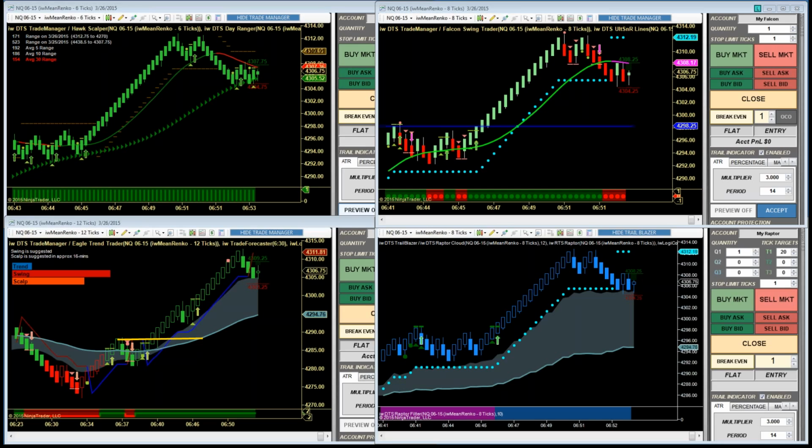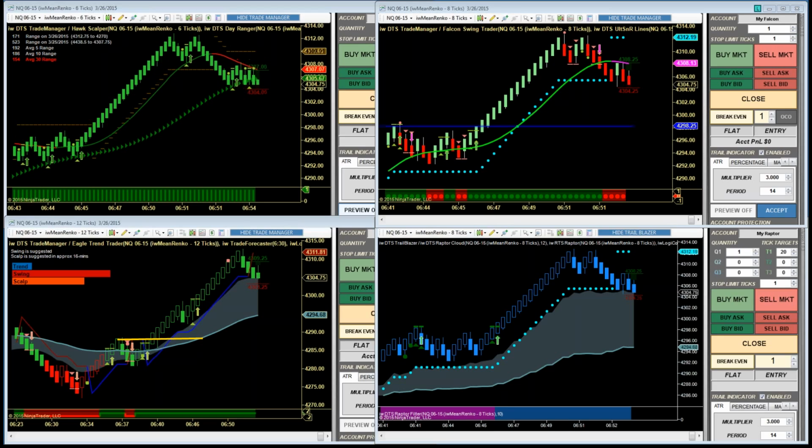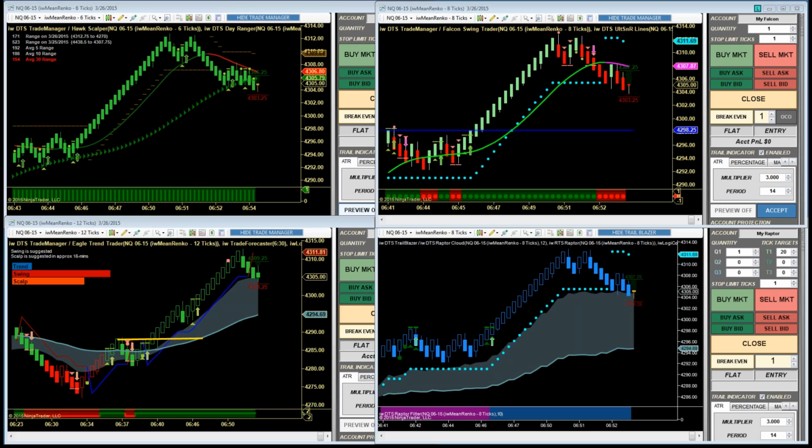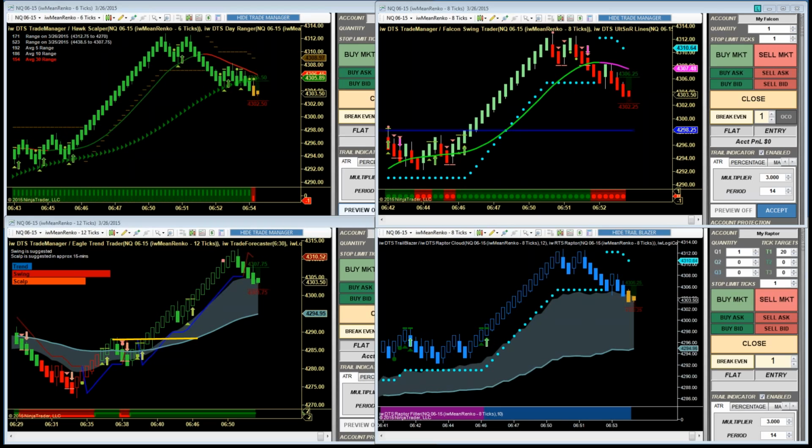The mini crude symbol, for those of you who are interested, is QM. Jim is asking, what is the tick value? It trades at a quarter the value of the full crude oil, or the tick size is a quarter.